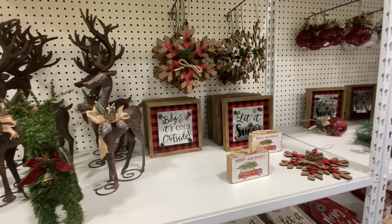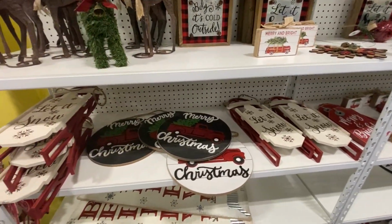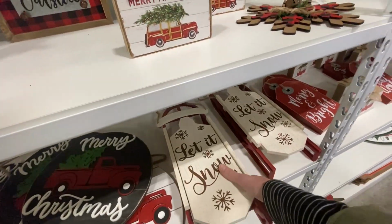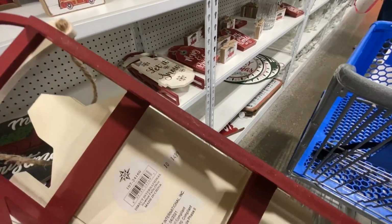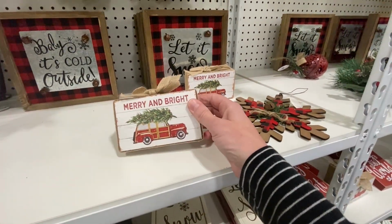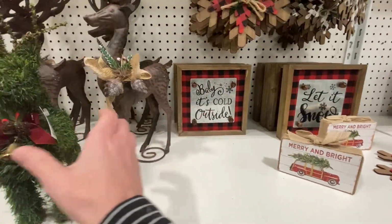Today we are thrifting at Goodwill and I am taking you along with me. It's been quite a while since I've been to this Goodwill, at least a month, so I was excited to be here. They had lots new in store, including all of these Christmas goodies. I had my daughter Josie with me on this day, but I don't remember if I took any footage of her, so we'll see.